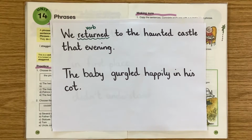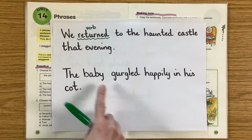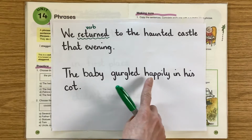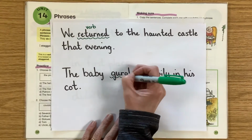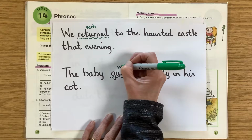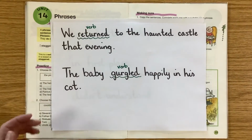What about the second one? "The baby gurgled happily in his cot." Does it make sense? Yes, I can picture the scene. I can picture the baby in his cot and he's happy. He's gurgling happily. Which word in that sentence is the verb, P6? Yeah, it's gurgled, isn't it? That's what the baby did. So there is our verb for this sentence. So sentences make sense and they have to have a verb.